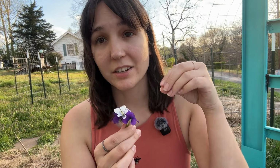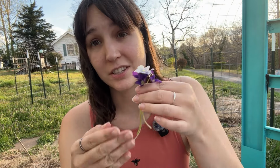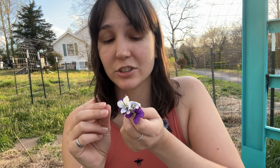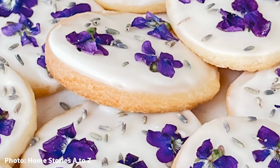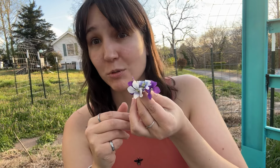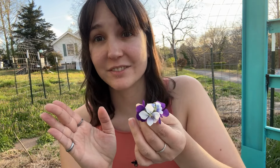Another common use of the flowers is to make syrups, and a lot of people will then turn around and use these syrups to make a lot of sweet dishes. I've seen sweet sugars made, colored sugars made. I've also seen people use them in all sorts of baking. I've seen people make wild violet cookies and wild violet brownies. The recipes seem to be fairly endless. And then of course the flowers are edible raw, so they make a beautiful garnish for pretty much anything you can think of. I'm actually going to go pick a few right now, and I'm going to candy them to use as a garnish on my friend's cake for his birthday coming up.